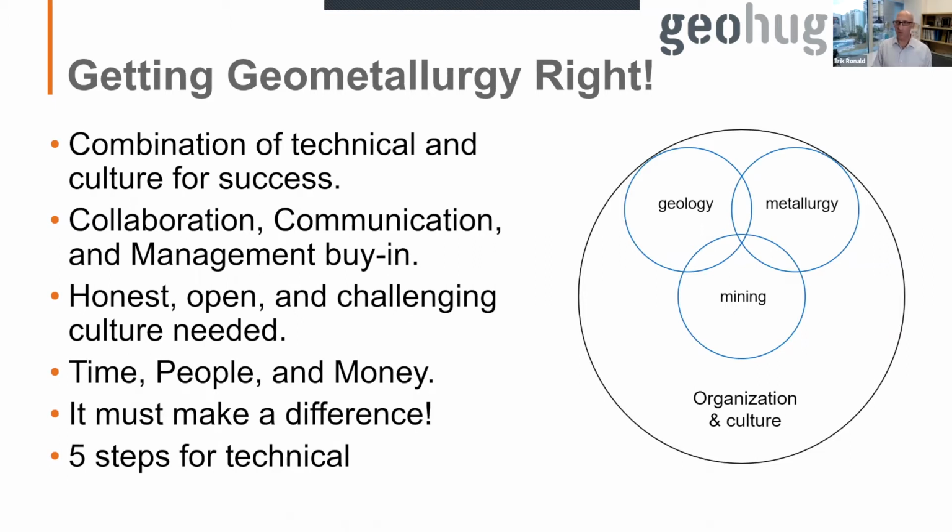I mentioned before, it has to make a difference for the mine planner. It has to be something that they can schedule, something that's going to matter. If there's a particular mineral that's really interesting for the geologists, but for the mets it doesn't matter, like it makes no difference for their recovery, flotation, it just falls out, nobody cares. You can't have things like that, right?